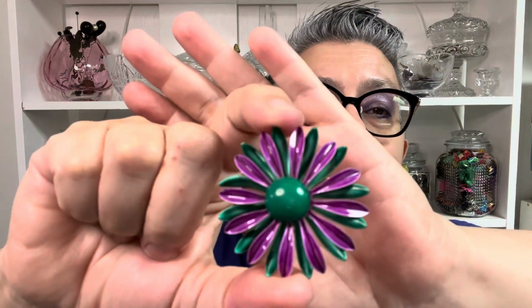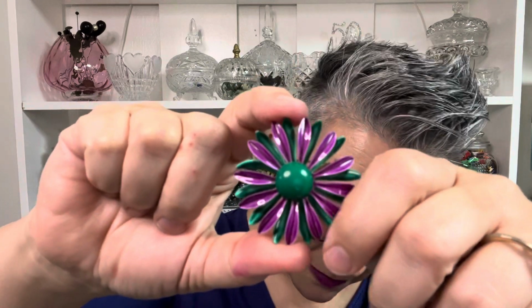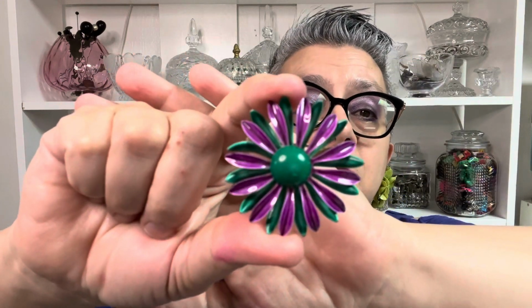I collected all of these, and then I found myself wearing other ones that I liked instead of flowers. And I'm like, oh, maybe I'm not a flower girly. Thought I was, but I wasn't. This one's metal. I do think this one had a stem. I'll show you the back here in a second. But it is 2 inches. I might have gotten this one from Skunky Junk. And I believe I paid more than I'm charging right now.